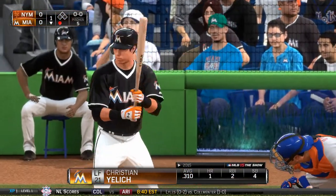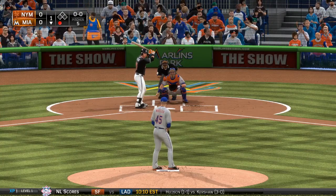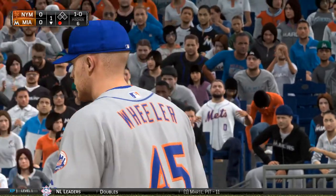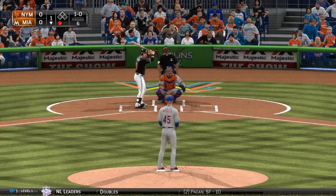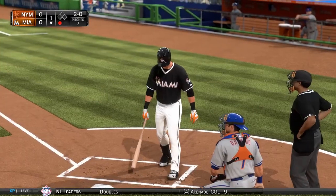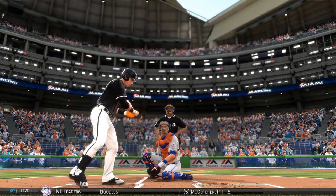Christian Yelich will stand in. He comes off an 0 for 4 in last night's ball game. Now here's the first pitch. A fastball off the plate away. It's ball 1. The 1-0. Downstairs, 2 balls and no strikes. And this is something we've seen a lot from him recently. He's worked his way into another good hitter's count.